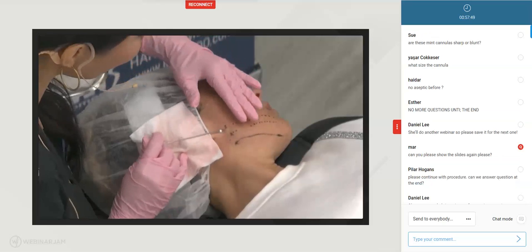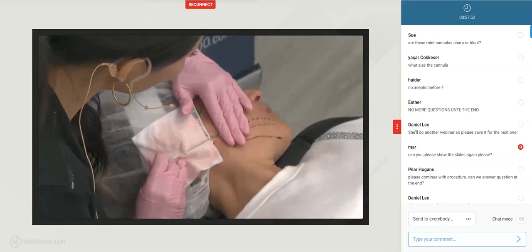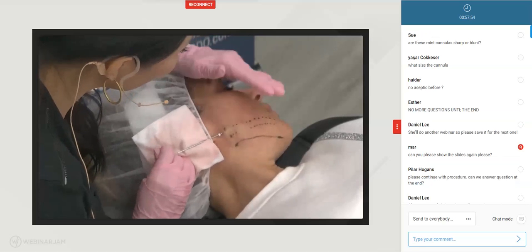Do I charge per thread? No, I generally don't. I charge per area. You doing okay? Mm-hmm. Good.